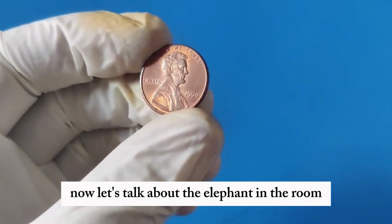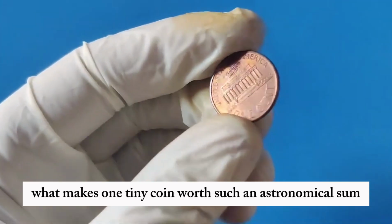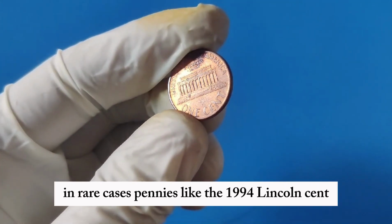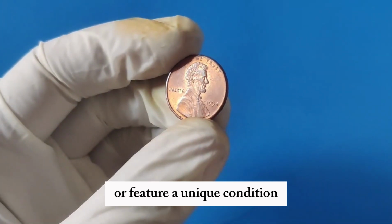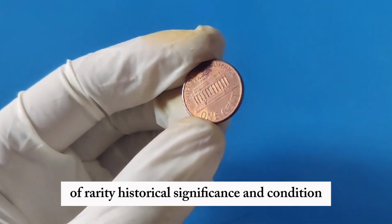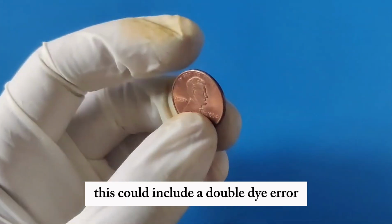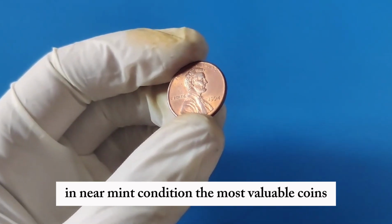Now, let's talk about the elephant in the room, the $4.6 million penny. What makes one tiny coin worth such an astronomical sum? In rare cases, pennies like the 1994 Lincoln cent can be struck with a minting error or feature a unique condition that drastically increases its value. The $4.6 million penny is thought to be a perfect storm of rarity, historical significance, and condition. This could include a double die error, an off-center strike, or a perfectly preserved specimen in near-mint condition.